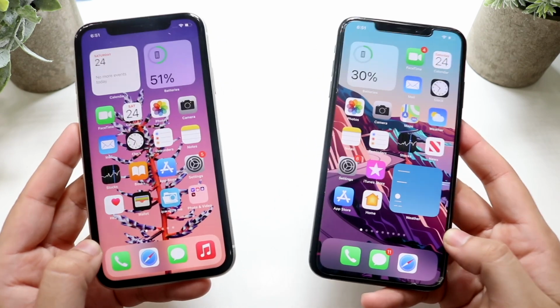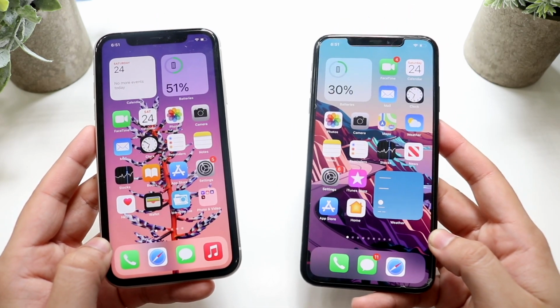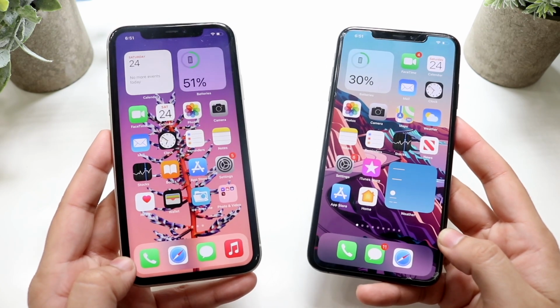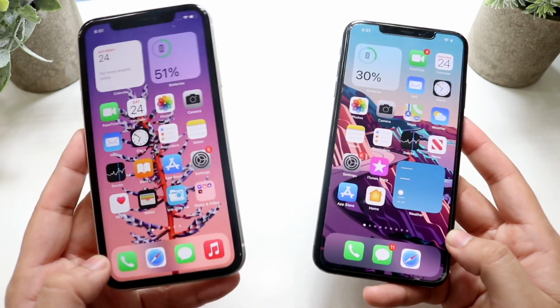You're going to be getting a longer lifespan from the iPhone 11 right now than from the iPhone XS Max. That's a massive thing to keep in mind. They're both going to be lasting for quite a bit of time anyway. But as I mentioned before, that is one of the main things to keep in mind right now. That pretty much covers it from the software standpoint.